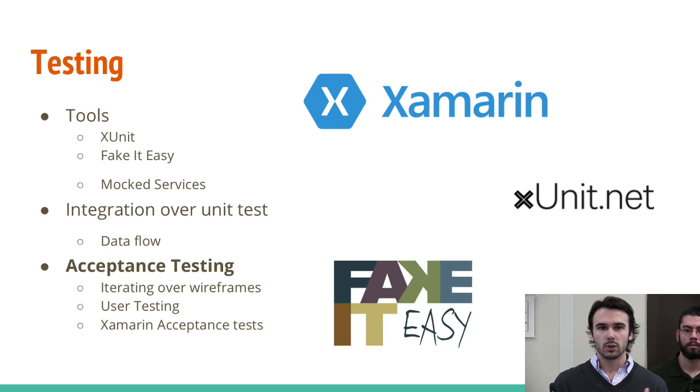So now, since we have a lot of the integration set up and ready and we have the main user flow done, we want to switch our focus over to acceptance testing, because based on our user, they need simple data and they want it to be very usable. Otherwise, it won't have a high adoption rate. So we've been iterating over our wireframes, but we want to begin doing user testing and then also leveraging some of Xamarin's acceptance testing frameworks to make sure that our UI is very usable.